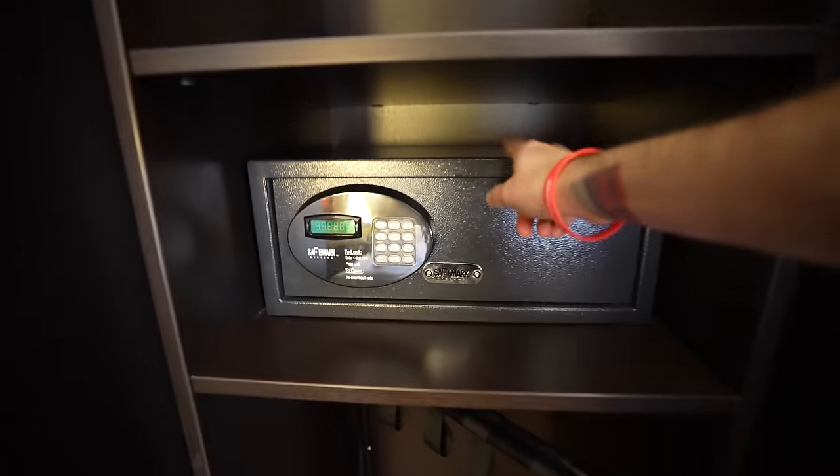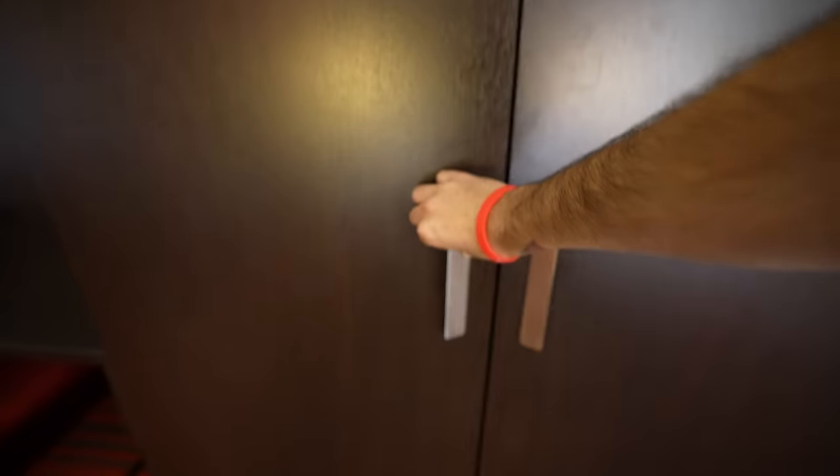So the room also has your standards. Safe, closet space, chair, table, the TV. Oh, there's also a mini fridge, boom. And the last thing I didn't show you guys is the bathroom slash bar area has a curtain that you pull.